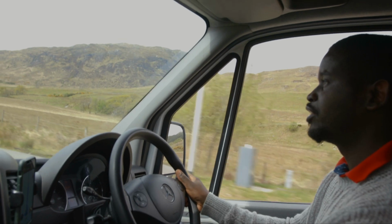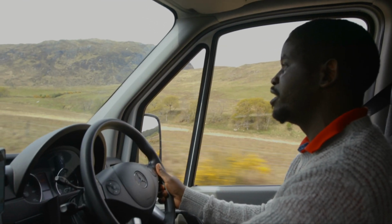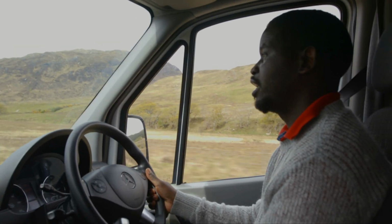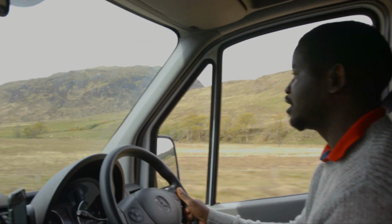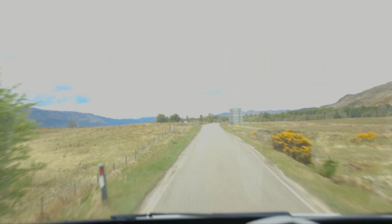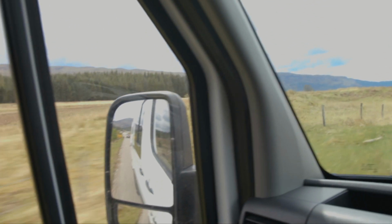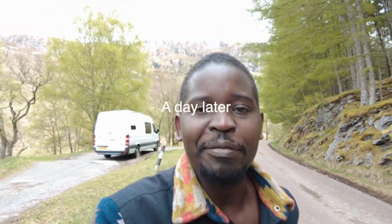We have officially started the NC500. Yee! Yeah, it's looking great, as you can see. All the landscapes look fantastic. It's brilliant. It's really cool. So we were driving past, as one does, and then we came across this wooded area on the NC500.